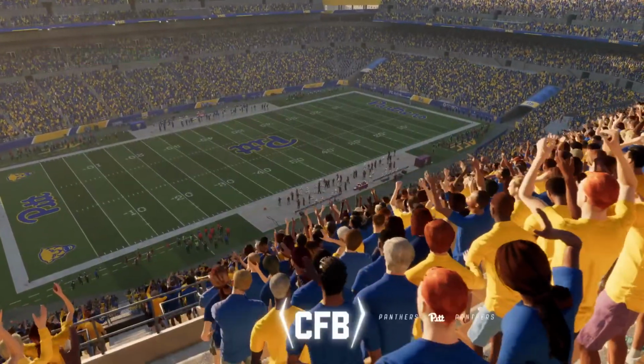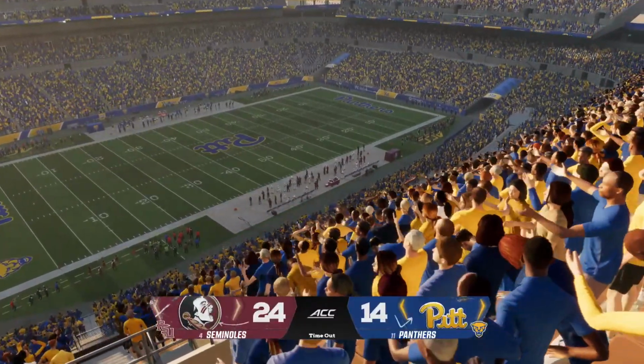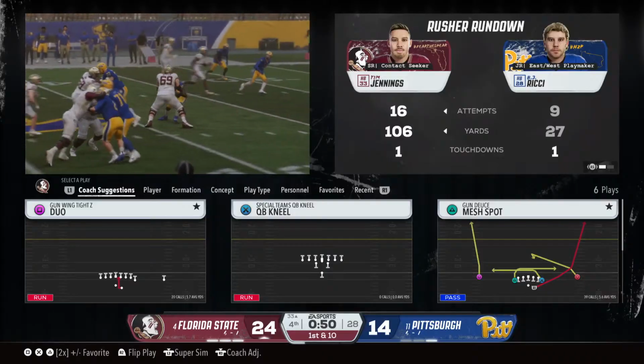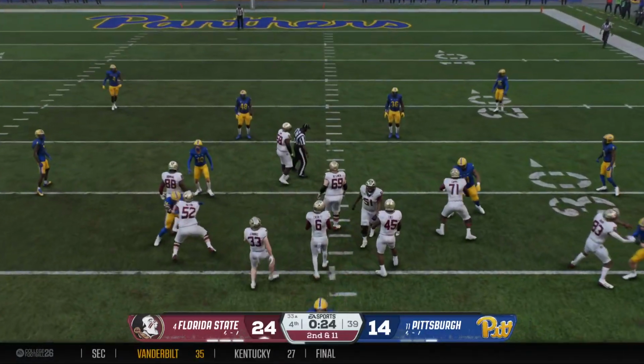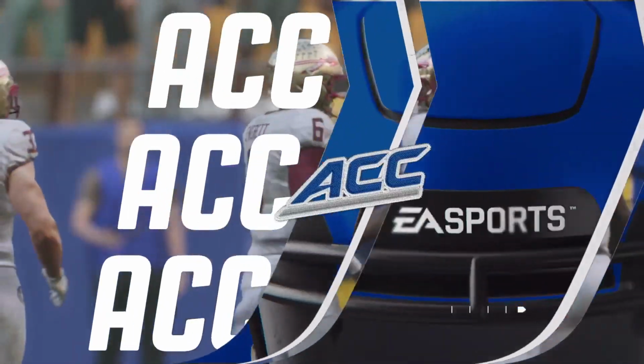They've got him down, but the offense gets the first down they needed to just run the clock out. And now a timeout taken by the defense, trying to preserve as much clock as possible for their offense.